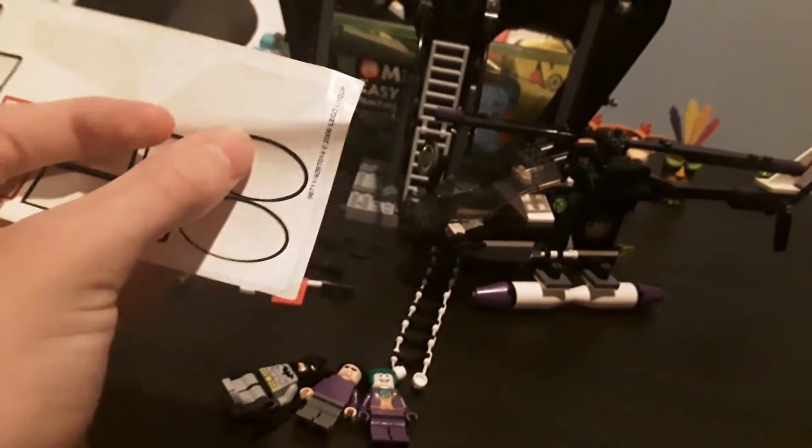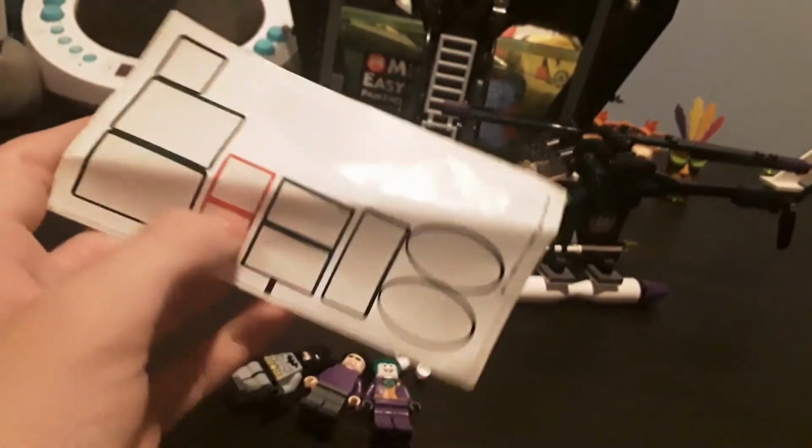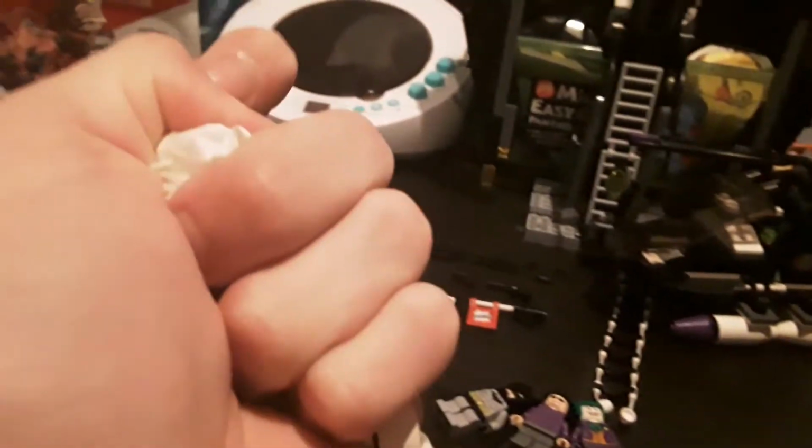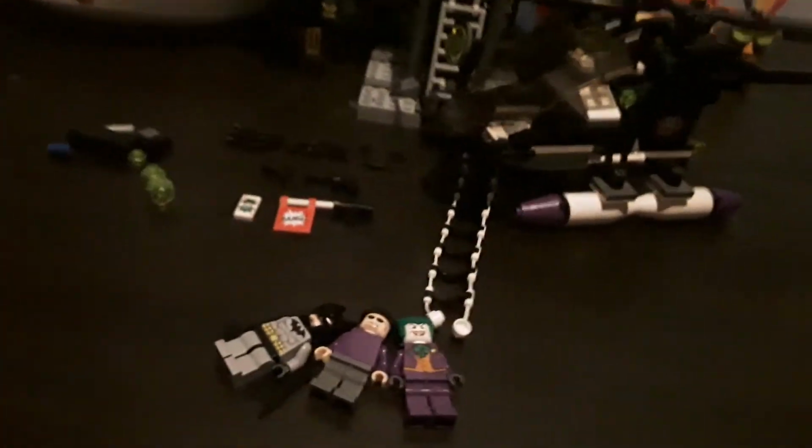these red ones were for the flag, these ovals are the bat logos on the Batwing, this was for that too, the rest of them were for the helicopter, including these things. Yeah. Now I can finally scrunch this up. And I have some spare pieces too. I did have a spare red piece of a Batmobile set too.